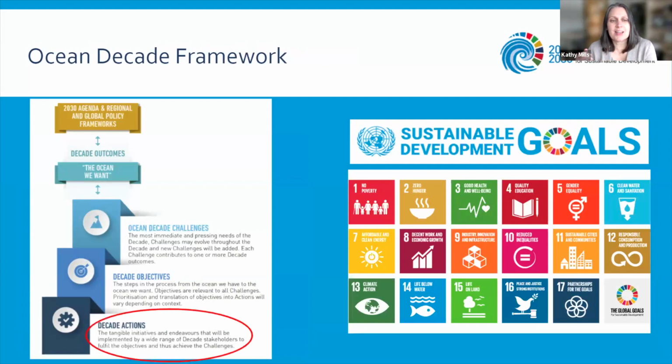Next slide. And so a number of actions, programs, projects, and other contributions have been endorsed through the Ocean Decade program. And one of the actions that has been endorsed is a program that we put forward called FishSCORE, Fisheries Strategies for Changing Oceans and Resilient Ecosystems by 2030. And Claire is going to introduce you to more details of this program.